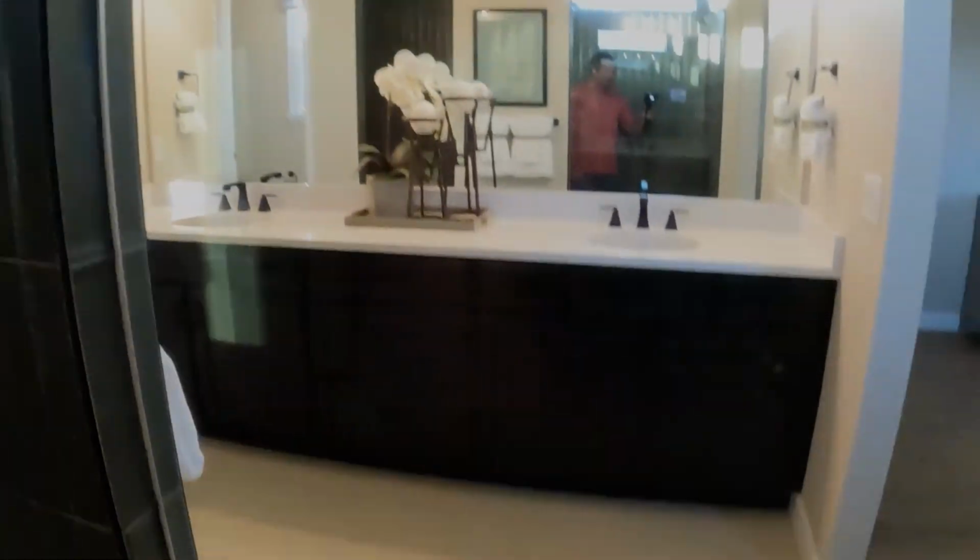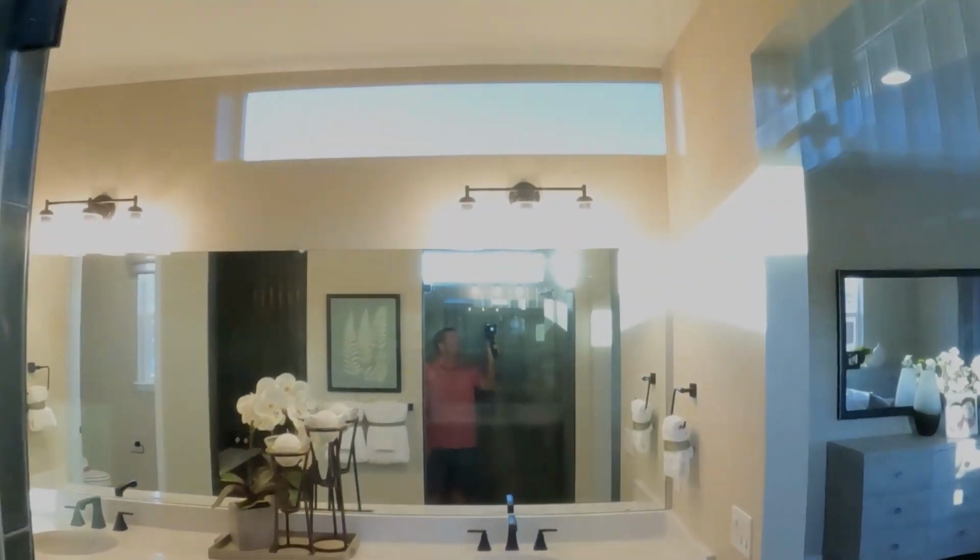So I'm in the shower. Yeah, it's all glass here that looks in on the shower. So what do you guys think about that? Personally, I don't know about that. People get ready and just talking to you while you're in the shower. I don't know. Some people might like that. A little too much for me.